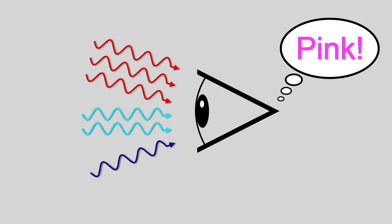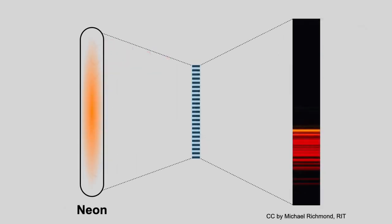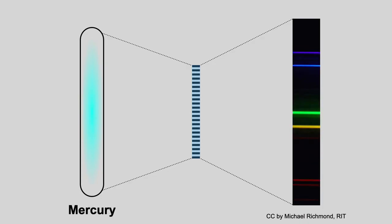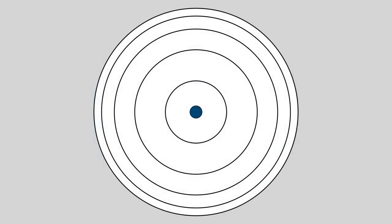Every atomic element has a unique emission spectrum. For example, neon looks orange, helium yellow, and mercury produces a light blue color. For the rest of this video, we'll skip showing all these rings and just draw the atom with the color that it's about to emit.